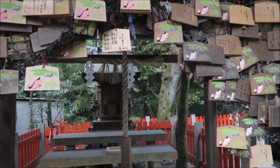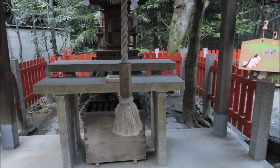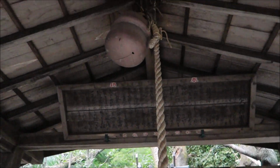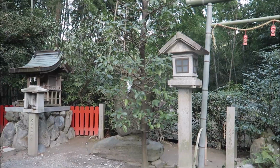All of them have different symbolism and different designs, so it was really cool to see the variants in them. Also, here's a giant bell you can ring after you put your offering in the little box.